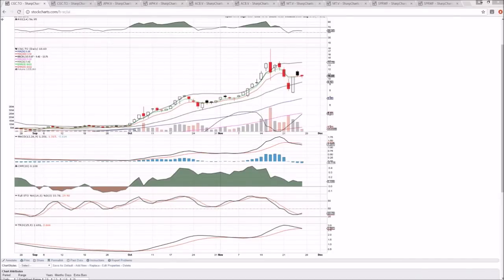Hello, everyone. Checking in on the Canadian marijuana sector. Very low volume day today, pretty much the lowest volume we've seen in 3 weeks. So it was absolutely notable.